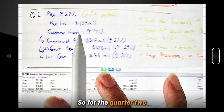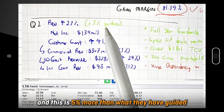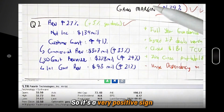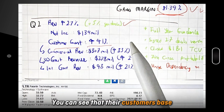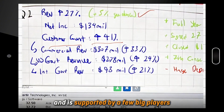So as their customer base grows, the gross margin will be at such a number at an 80% rate. So for Q2, the revenue has increased 27% and this is 5% more than what they have guided in their previous reports. So it's a very positive sign. Net income is 134 million and their customer count is up by 41%. You can see that their customer base is increasing tremendously and is supported by a few big players.